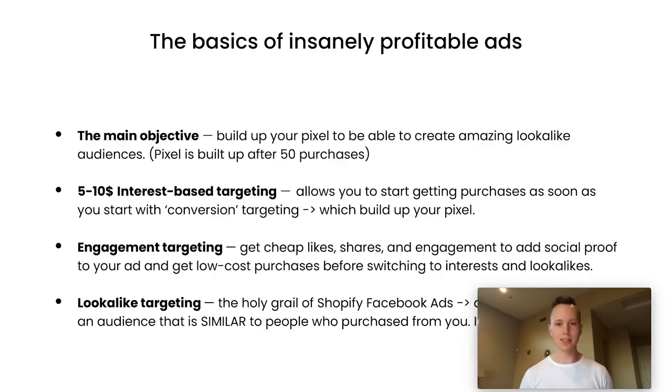And it doesn't take a long time to get there, as long as you understand how Facebook ads work in 2019. All right, so the main objective with running Facebook ads will be to build up your pixel to be able to create amazing lookalike audiences. Literally the 80-20 of running Facebook ads. So the 20% effort that will get you 80% of your results for your Shopify store, where you'll be making $1,000 a day, $5,000 a day, $10,000 a day.